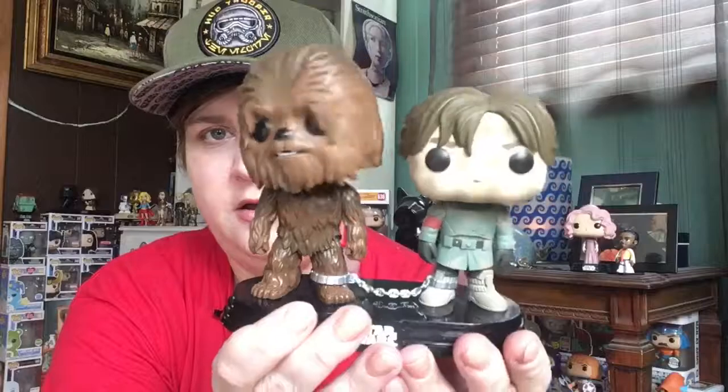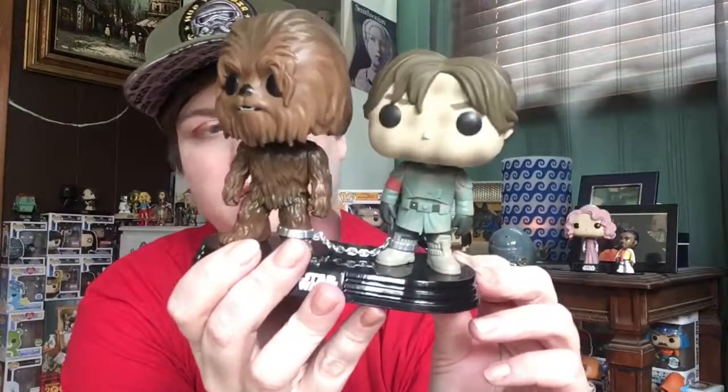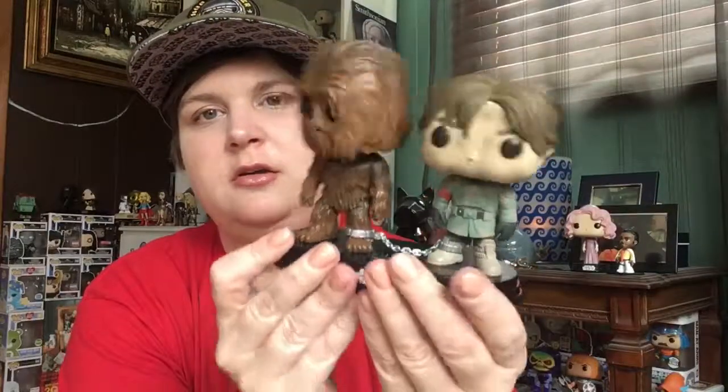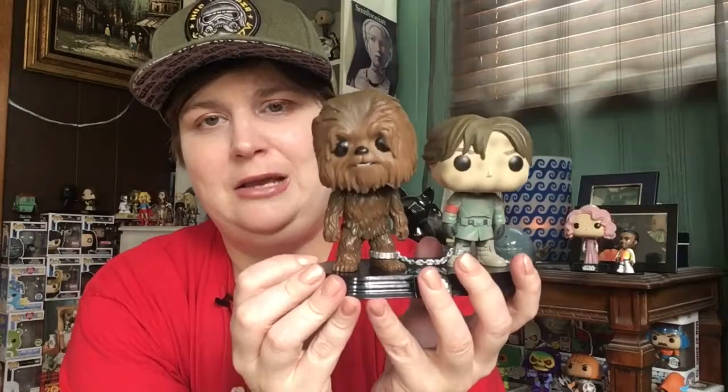We got these two guys looking really neat. We've got Han looking all dirty. Looks like he is in some kind of military uniform. He's got stuff on the back there. And then we've got Chewbacca. He does not have his bandolier. And he's looking a bit disheveled here. And just really, it's sad Chewbacca. Sad Chewbacca.